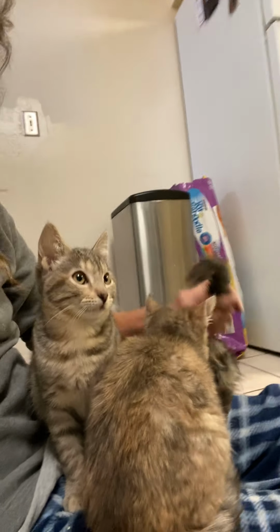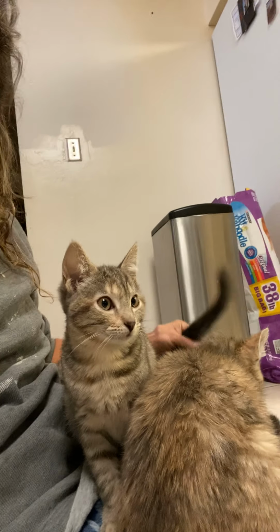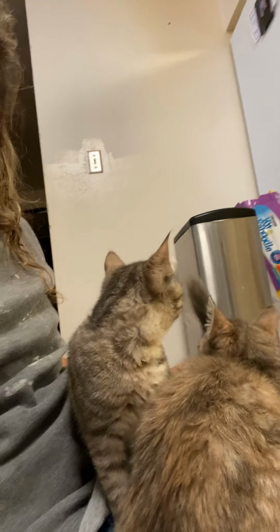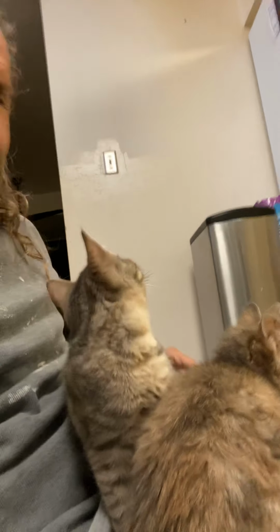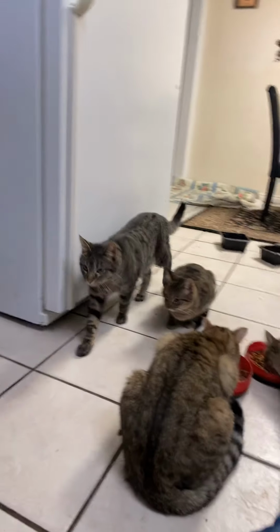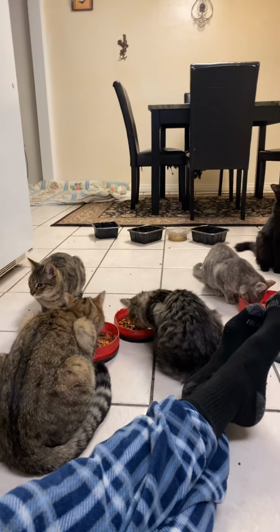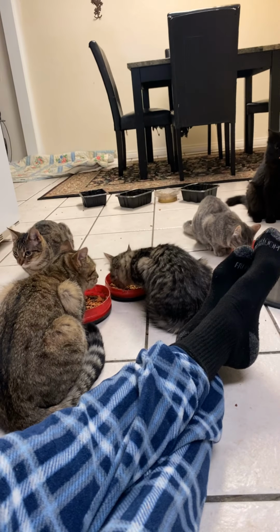I don't know. They look pretty happy to me. What do you guys think? That's a pretty content look there. You got little Fluffy just purring. And let me show you the rest of them. Hey, can I get in that lap? Yeah, sure. There's Timothy. There's Fluffy right there, and he's coming up too. Yes, sir, he's a little bunch.